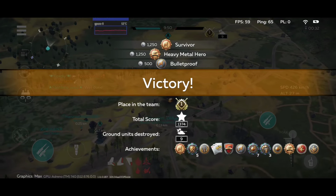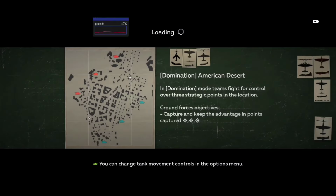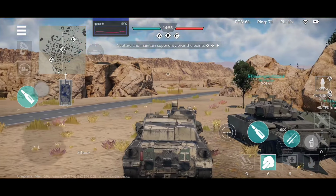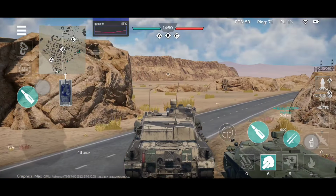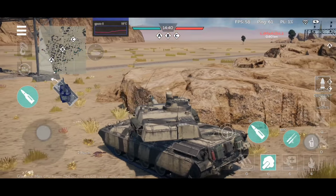Okay. Now let's go to the AMX-32. I think I should play the AMX-32 a lot more often. That thing is very good. The AMX-32 definitely is very good. And I remember when this vehicle was released for the first time originally, a lot of players felt underwhelmed when they used the AMX-32. Later, when they realized how good this thing was, that's when players started to like the AMX.